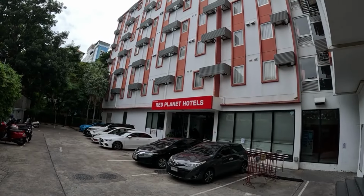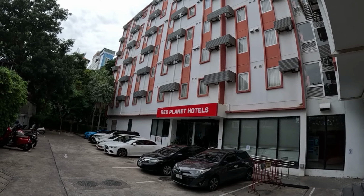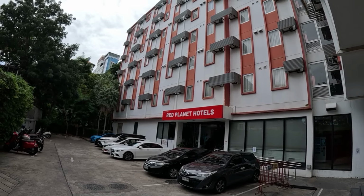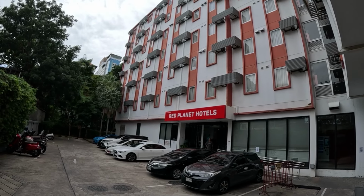And at the end of Soi 3 on Second Road, here you have the Red Planet Hotel. And most days on Agoda you can get a room here for around 450 baht per night. Now these rooms are basic and compact in size, but very clean and decent for the price.